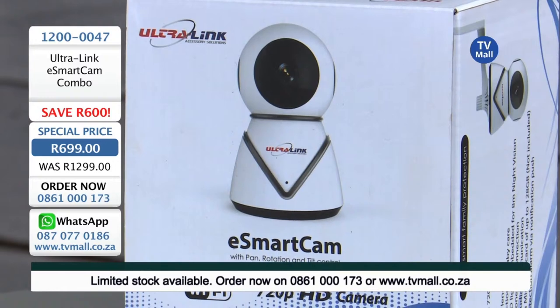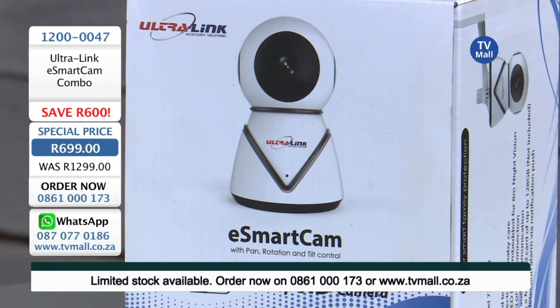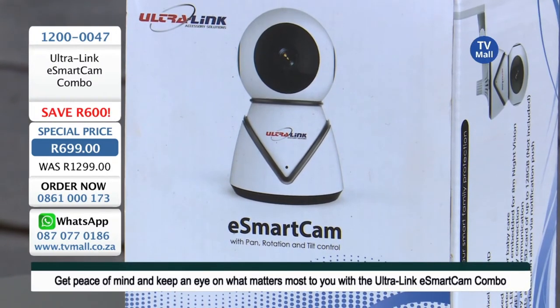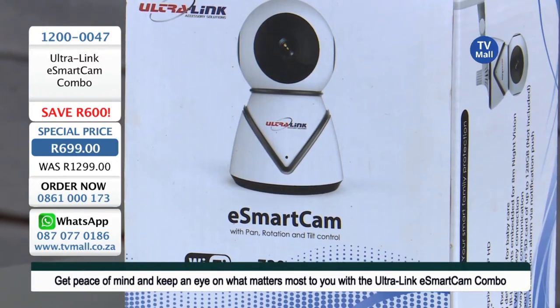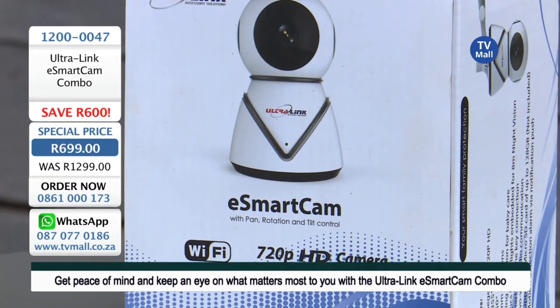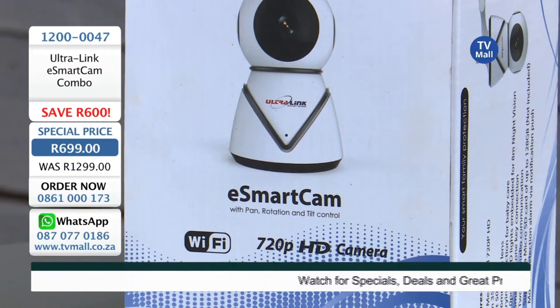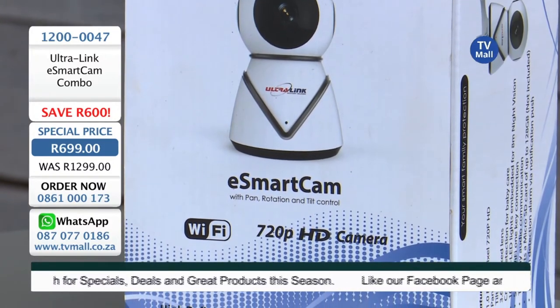So the one camera is going to be for a static location. We all have an open plan area in the house. So you've got the kitchen open plan to the dining room, to the lounge. You want to put a camera somewhere quite central that can rotate. This rotates 355 degrees. That's almost a full rotation. But it gets even better. It's got a 50-degree angle view as well. Okay, so this is really going to show you everything.